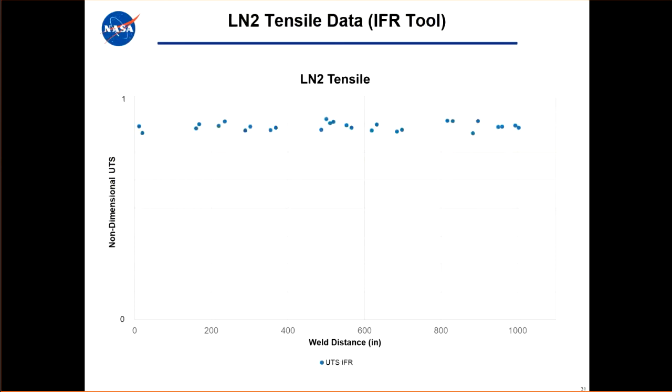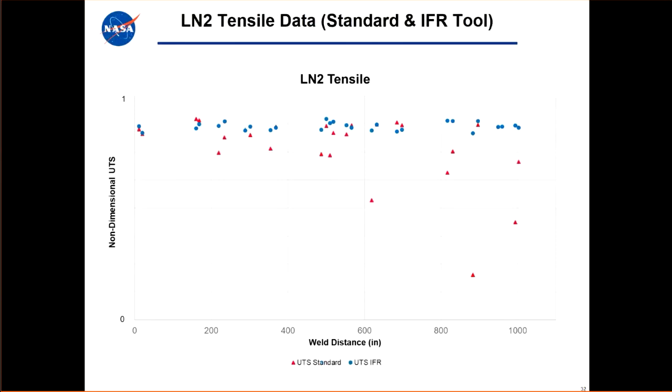And so we pulled the samples from the exact same spots for the IFR tool. So we sampled exactly identical for each one. And here's the LN2 tensile data, same scale, 20 KSI delta from 0 to 1 here. And you can see much tighter tolerance on our ultimate tensile strengths. So there's kind of an overlay between the two. You can see really tight, nice grouping for the IFR tool. Start out with good data for the standard tool, and it just progressively gets worse and worse.